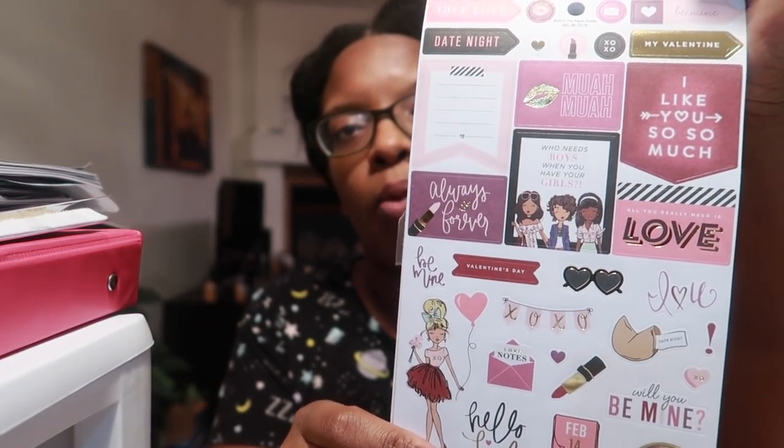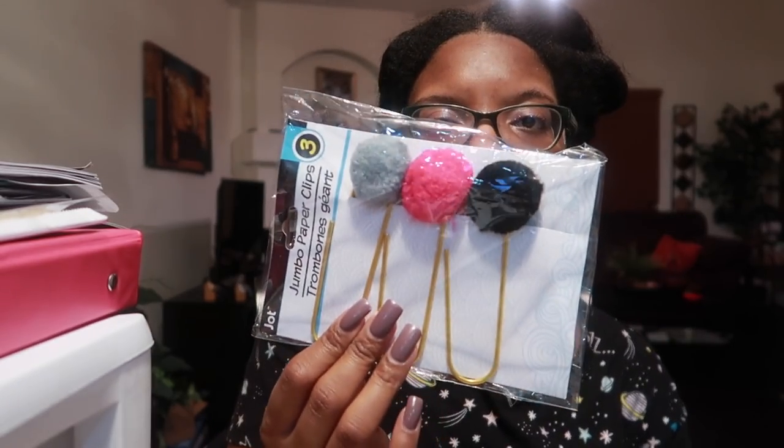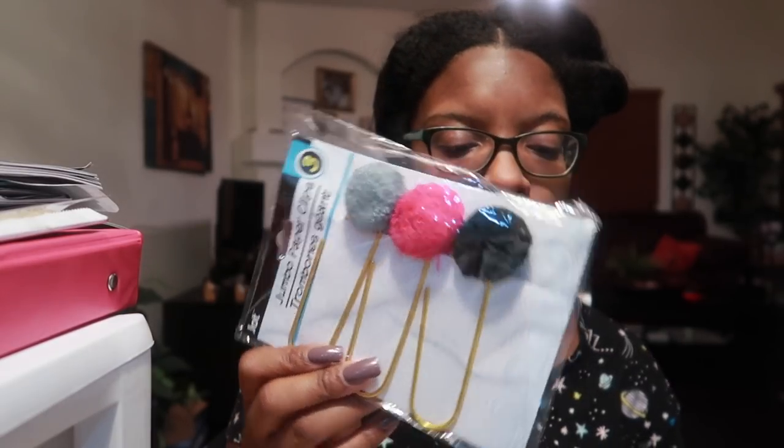This one is my favorite. It is the LOL Seasonal, and you get a set of stickers for every season. So this was February. I got mine in March. This is Christmas. Now, let's skip a little bit in between. The Dollar Tree, don't sleep on the Dollar Tree. I found these jumbo paper clips. Girl, I don't even know what I'm gonna use these for, but very cute.